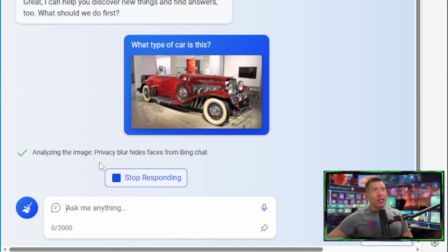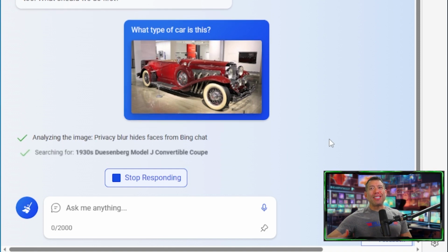And there you can see one of the limitations with these images here. Privacy hides faces from Bing Chat. So you won't be able to do anything with people, asking who this person is, figure it out, but you could ask about different cars like this.